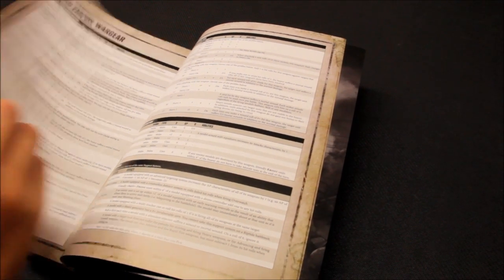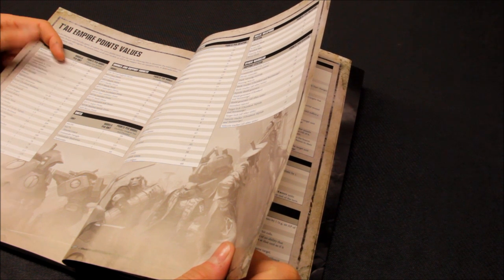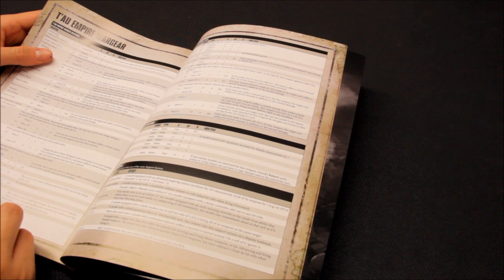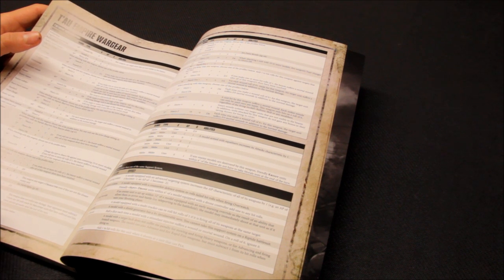Next is a multi-tracker. These are all really good upgrades. It costs you 2 points for a battle suit, but for ghost keels and storm surges, it costs 10 points. A model equipped with multi-tracker can reroll hit rolls of 1 if it is firing all of its weapons at the same target. That's really helpful.